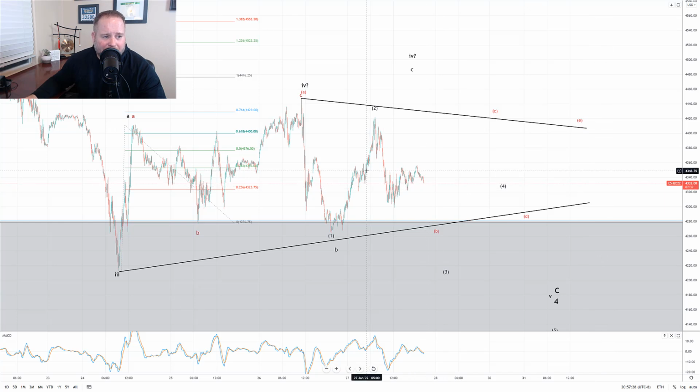So a couple potentials here, guys. A Wave 4 triangle is a possibility. Ending diagonal down is a possibility. This ABC structure up, again, it's possible, but it's my least favorite of the 3 structures, which means it's probably the one that will come true right now.